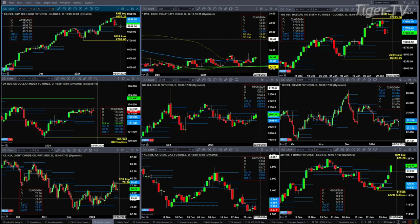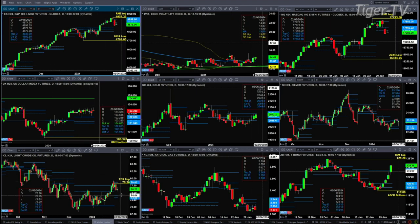Light sweet crude has a TD9 count top. Price is likely going to go target support. Support for it is down at the 73.23 to 73.91 level. I kind of hesitate a little bit on that because we may have also seen the C point of an A to B equals CD to the upside. We'll take a look at that during the Trader's Edge show.